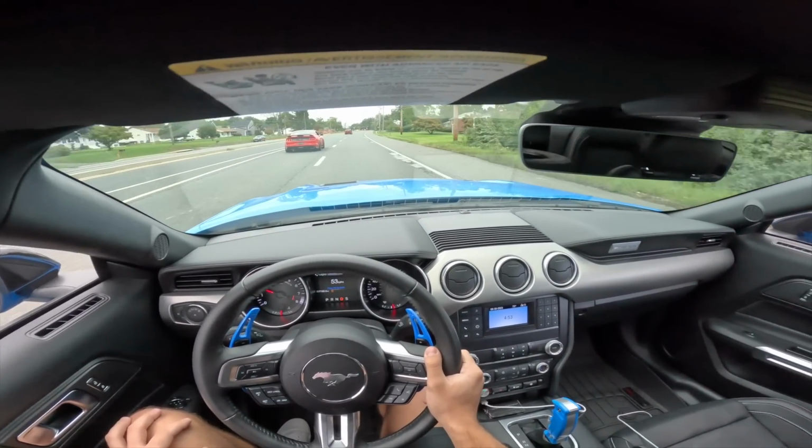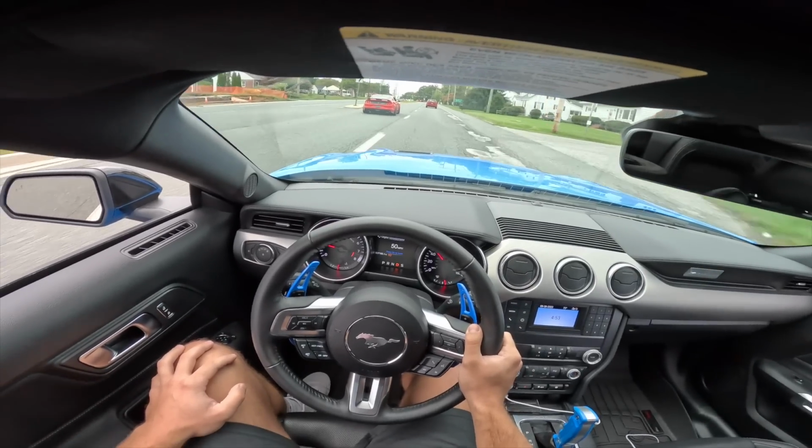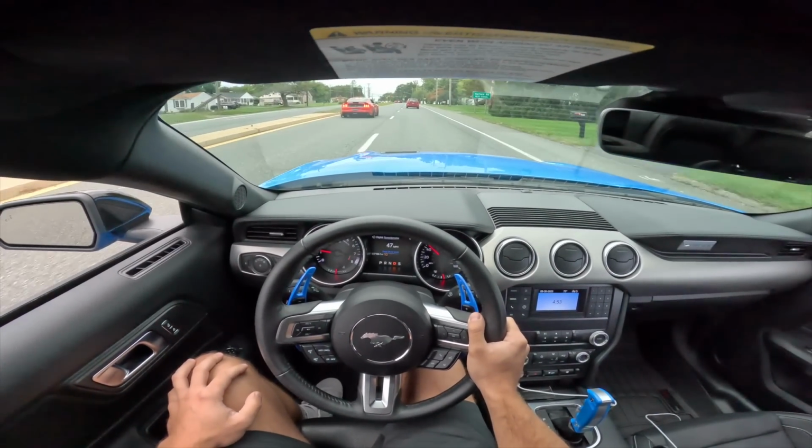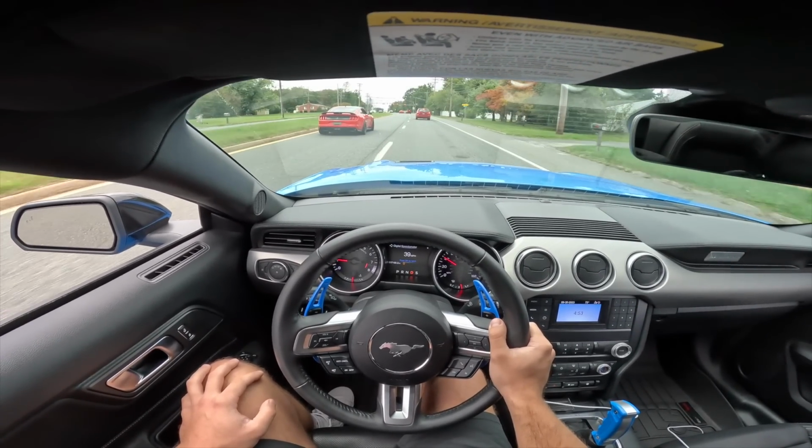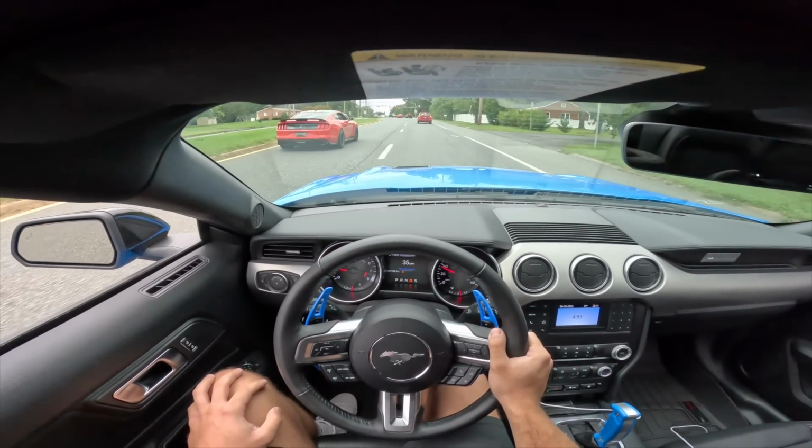That thing is so loud. Oh my ears. Sounds like a beast going down the road. Dang, I didn't realize how wide the tire was on the back. It makes you really, oh my Lord.